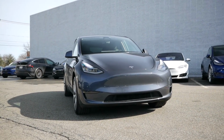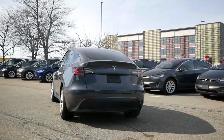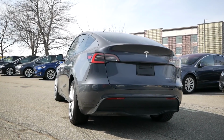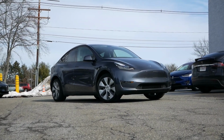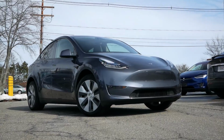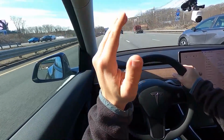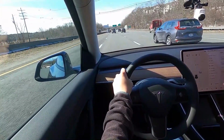While YouTubers love the performance models because of the very quick 0 to 60 acceleration times, most buyers are looking for something a bit more sensible, and that's where the Tesla Model Y long range comes in. According to Tesla, you can go 326 miles on a single charge, which, to put that into perspective, is more than enough range to get you from Boston to New York City without stopping at a charging station.